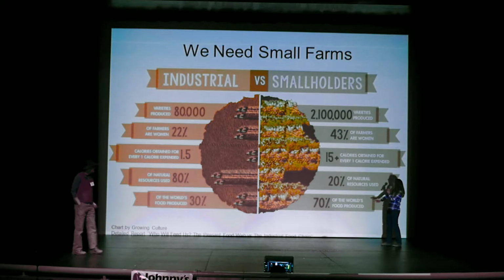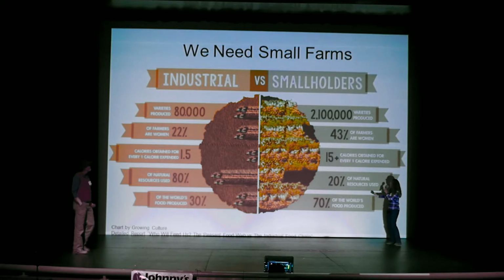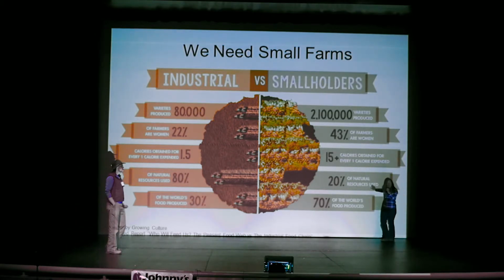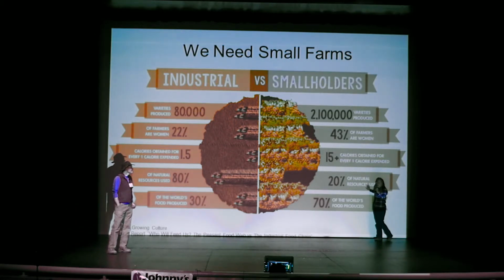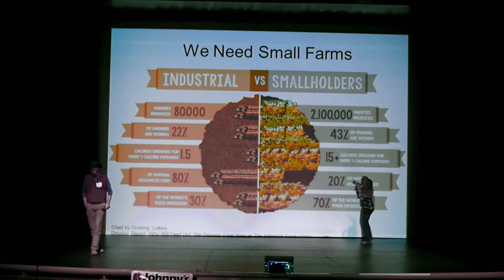So 70% of the world's food is produced by small shareholders versus 30% by the industrial. Then look at the natural resources used. Only 20% over here for the peasant farmers versus 80% over there.